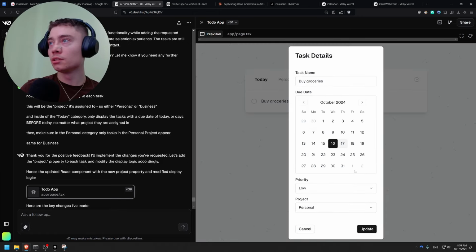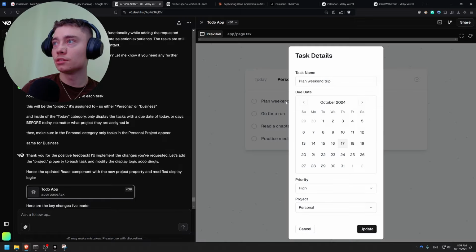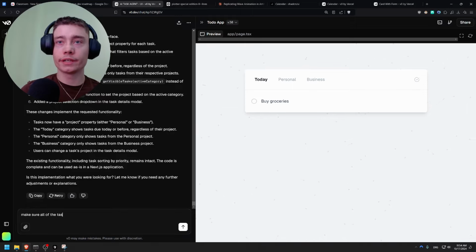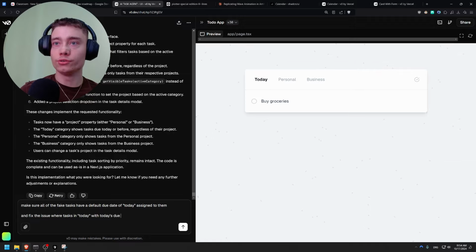Today buy groceries. Okay. Update. Personal plan a weekend trip. Let's say that's for today as well. Update. It doesn't show up in today. It's an issue. Okay. Make sure all of the fake tasks have a default due date of today assigned to them, and fix the issue where tasks with today's due date are not displaying properly.